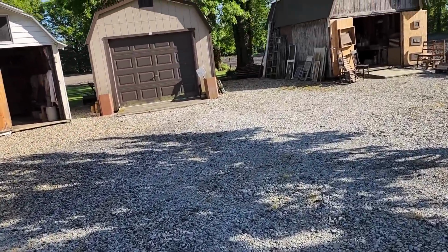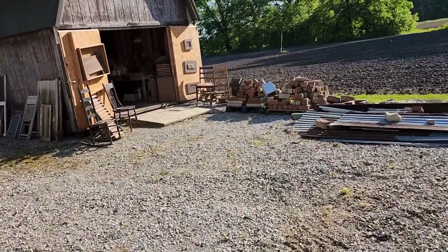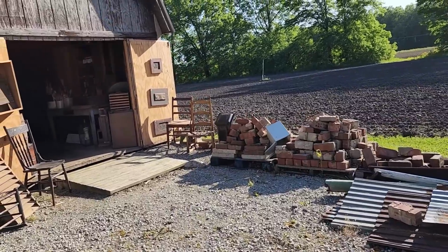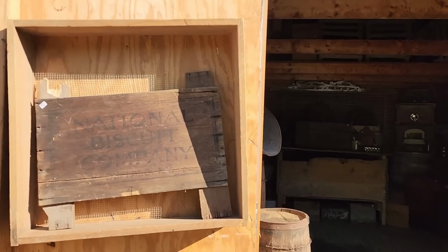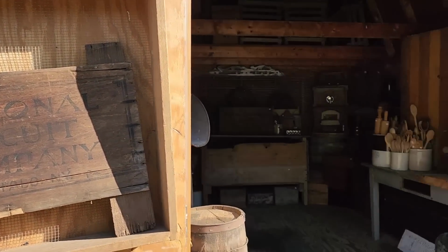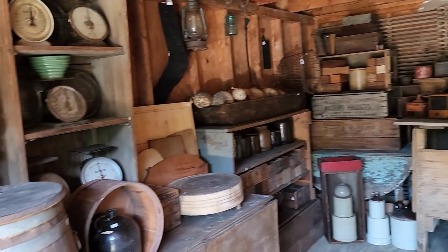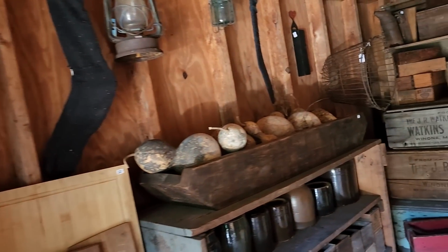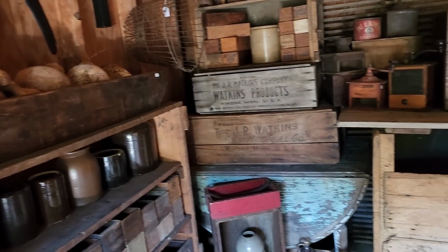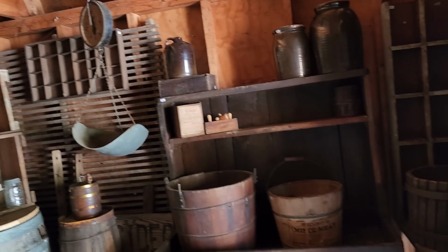I don't remember which one of these it was that I wanted to go in, but I just love the sound of that gravel under my feet. The sound of that crunch is just so much fun. There's a National Biscuit Company side of a box there. Boy, I thought I caught something out of the corner of my eye when I was in here, and I was mid-sentence about something else, and I do not recall what it was that I saw.